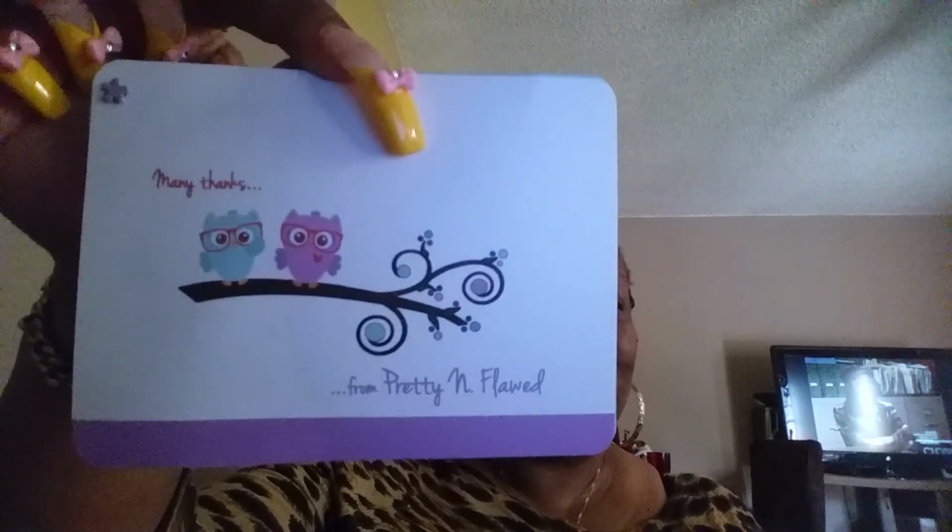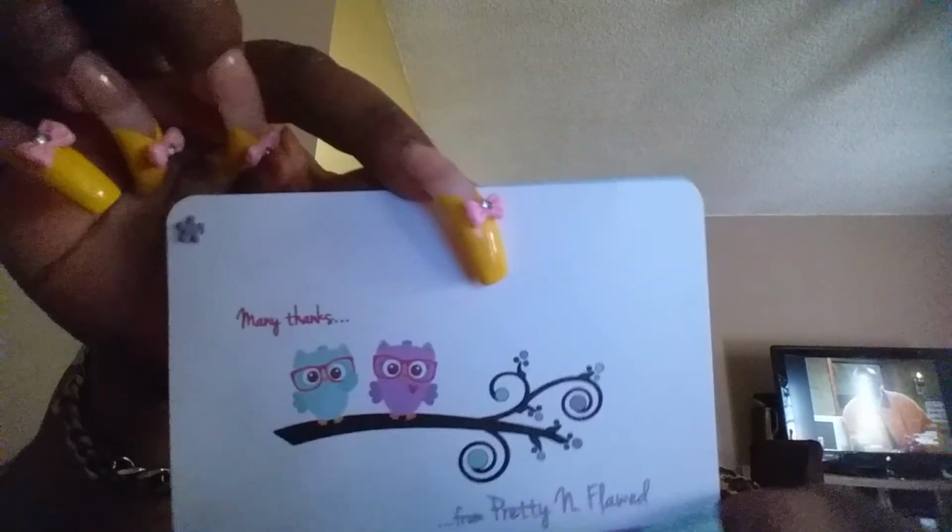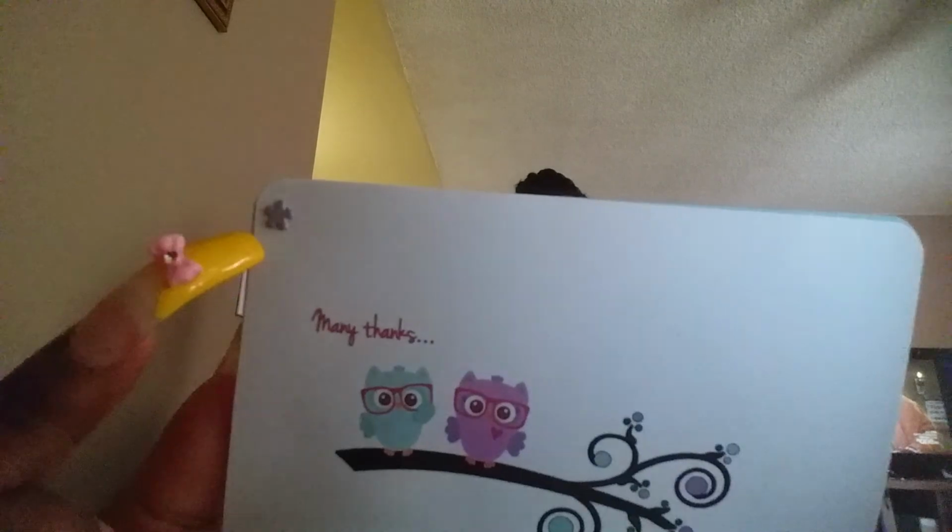Her card has many thanks from Pretty and Flawed, and it has these beautiful owls with glasses on chilling on a tree branch. And I like how she has this little flower here, keeping it together, and it just snaps in the back.